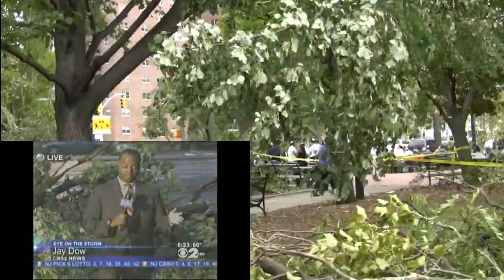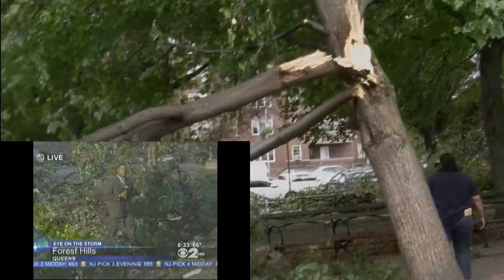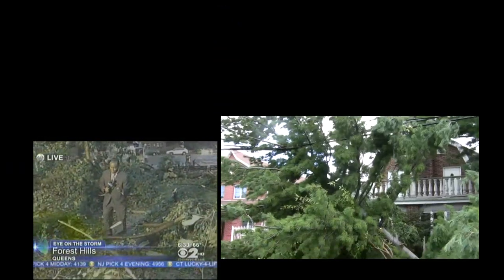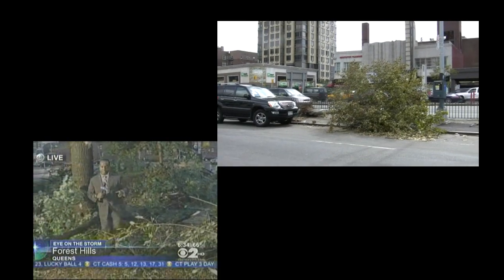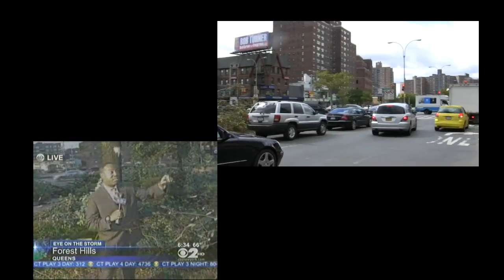You'd think we're standing in a forest, but we're actually in a small park right off Queens Boulevard, and we see small branches, medium branches that are all down, and big limbs like this one. There have been 8 tornadoes that have hit New York City since 1950, and the National Weather Service is going to be out here today to determine if indeed a tornado touched down yesterday.